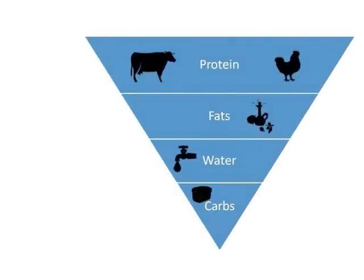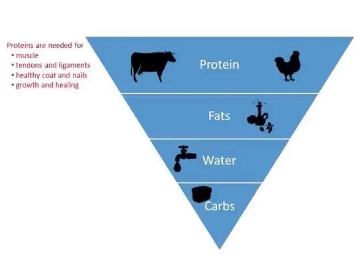Why do dogs need this stuff? Well, a dog needs proteins to build muscle mass, so they're strong, so their muscles are working, so they can run and jump and leap. But it also helps with the tissue in between their joints. So when they are running and jumping and leaping, those tendons and ligaments don't get overexerted. They recover quickly. Protein also helps with maintaining their hair, their coat, their nails, and it helps them heal from injury. Puppies definitely need it to grow.